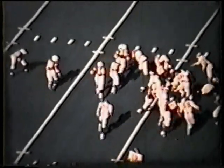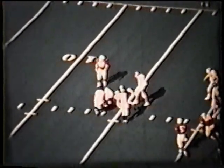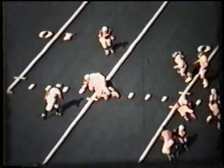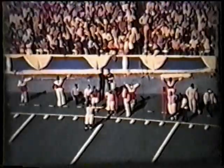Halfbacks are Bertelson and Stinkley. Phillips keeping the ball, hit behind the line, racked up by Albert Qualls for a loss at the 16-yard line. Albert Qualls from Houston, Texas, hits Eddie Phillips and drops him for a loss from the 19 to the 16. Second and 13 for Texas from their own 16-yard line. Texas traveling with the wind now.